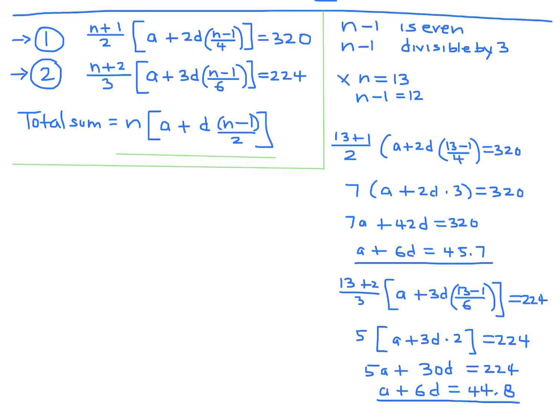No problem. Let's keep going. Let's get another number for n that's even and divisible by 3. Let's just go up to the next one, which I believe would be 19. That would make n minus 1 18, and 18 is indeed even and is also divisible by 3. All right, let's do this again.